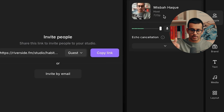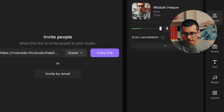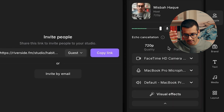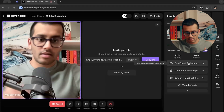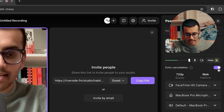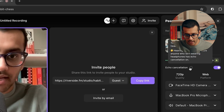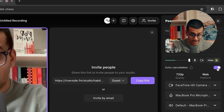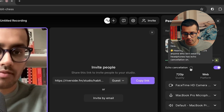So the host and the producer are the only ones that can see all of the tracks, right? And so this is where I can control if I need to turn down my mic. I could turn this down a little bit, but usually keeping it up all the way is useful. If you hit this caret at the bottom, this basically expands all of what we were seeing when we first joined. So you can see the camera, the mic, the speaker output, and manipulate some of those things. And as you can see, the echo cancellation was automatically turned on because I chose that I was not wearing headphones. And so you can bypass that and turn it off, but I don't recommend doing that if you or your guest are not wearing headphones.